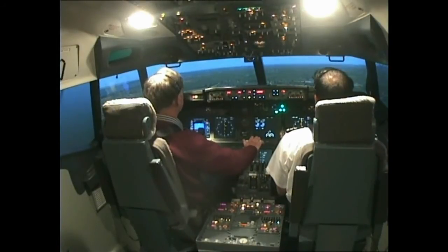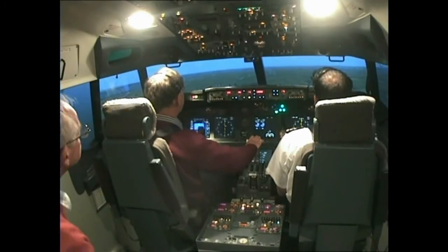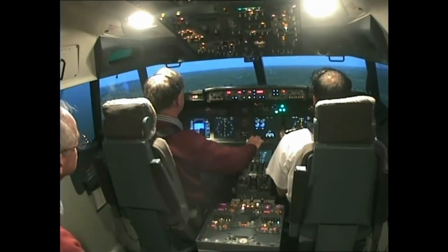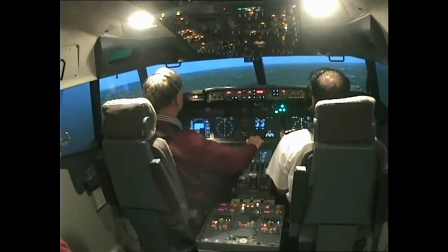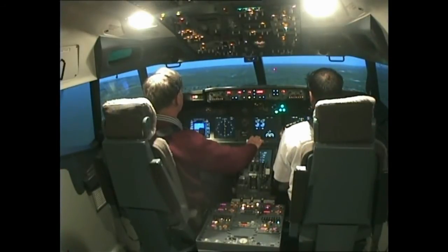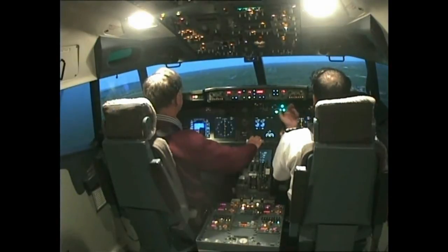Bit more thrust forward. I'm sort of right at a reference speed there. Hold it there. What was it, 140? Officially 140, reference is 138. Okay, yep. Hold it there. Hold the nose up a little bit. That's good. You got the runway there? Yep. Brilliant. Hold the nose up a little bit. A little bit low here, but that's all right. Just maintain that.